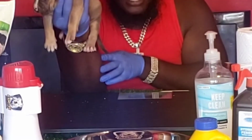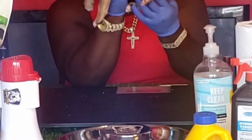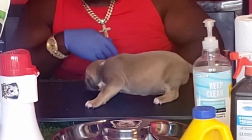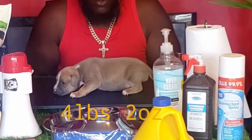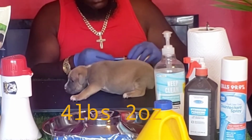Okay? So Mazakine already had the structure. She had everything that we was looking for. And all we needed was a splash of color. Okay? So let's weigh this girl. 4 pounds, 2 ounces. Okay? Again, she's 4 pounds, 2 ounces.